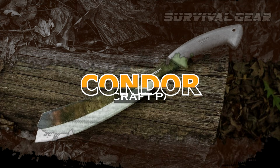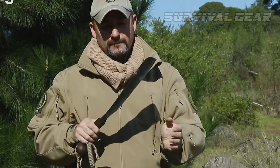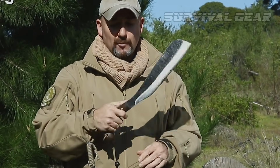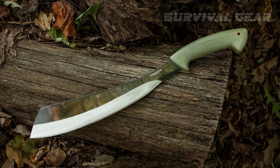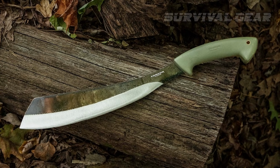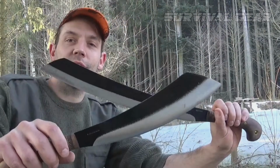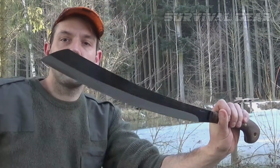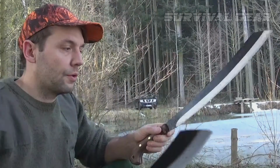Condor Bushcraft Parang Machete. Condor Tool and Knife is known for making tough, practical designs at a great price, and this machete certainly lives up to that expectation. The Bushcraft Parang is one of its most popular models due to its thick, rugged blade, made from 1075 high-carbon steel. A convex edge ensures maximum strength for chopping, while the forward center of gravity, yielded by the Parang Chandong blade shape, makes it a joy to swing during extended use.